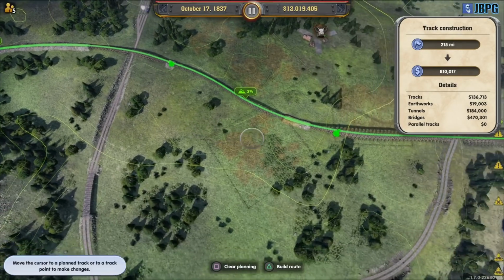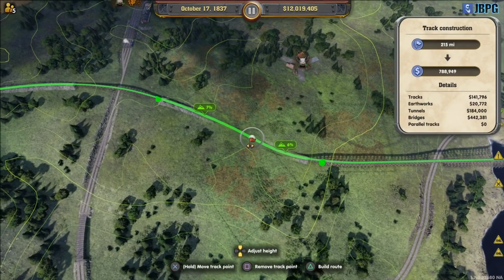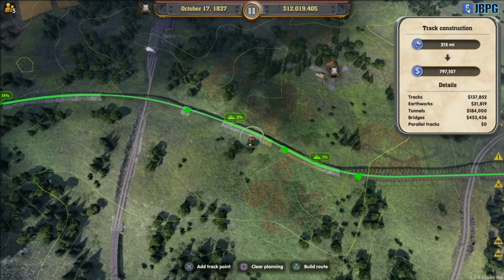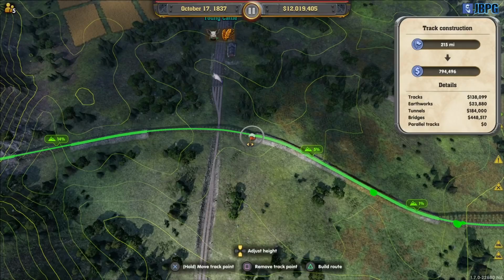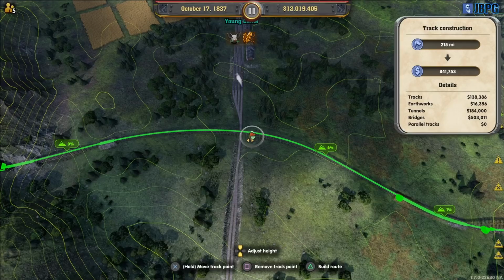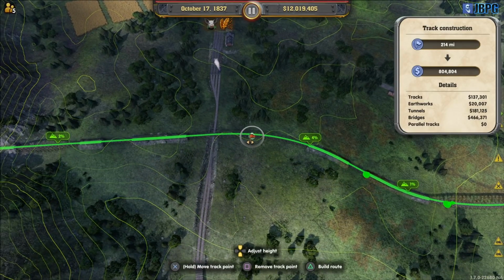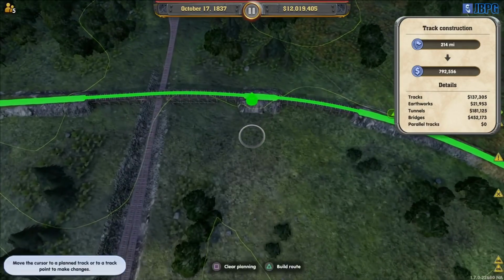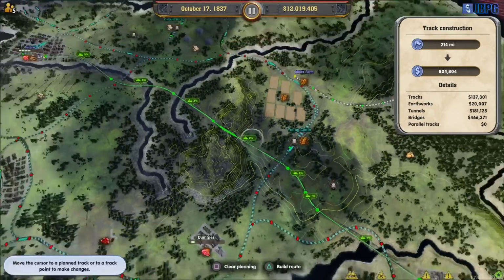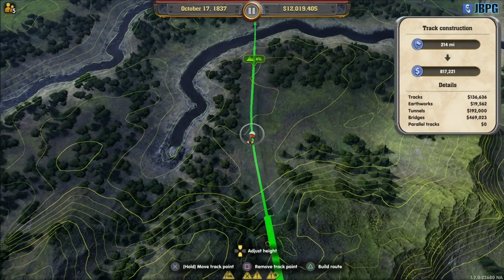It's going to be mostly bridge all the way through here, which is just too expensive. Unless I can find a clever way of keeping that reduced a little bit. See, if I go further up the hill, it just makes that more expensive. Okay, so the line will cut through like that. Kind of come out this way.